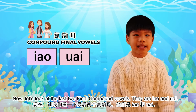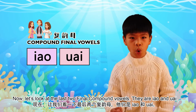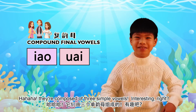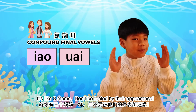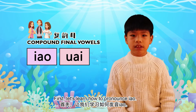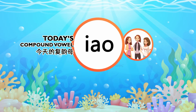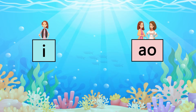Now, let's look at the last two final compound vowels. They are yao and wai. They're composed of three simple vowels. Interesting, right? It's like three moms. Don't be fooled by their appearance. They're not that difficult at all. Why don't we go ahead and learn how to pronounce them? First, let's learn how to pronounce yao. Today's compound vowel, yao. Yao is a compound vowel composed of yi and ao, pronounced as yao.